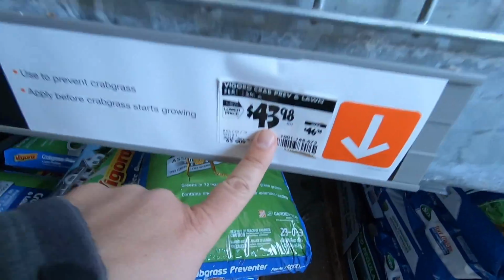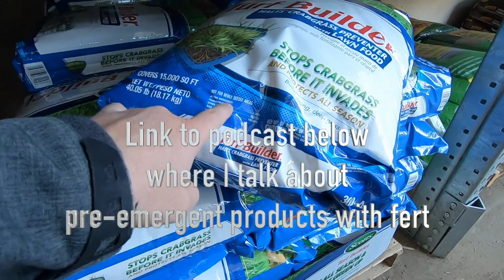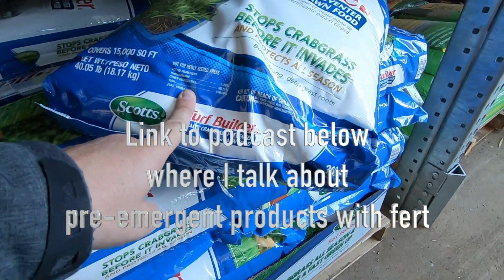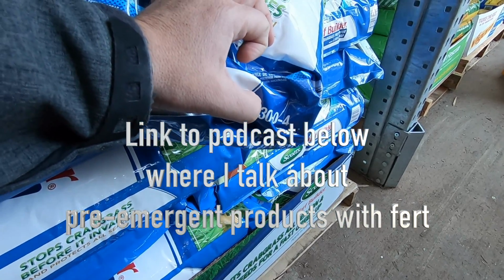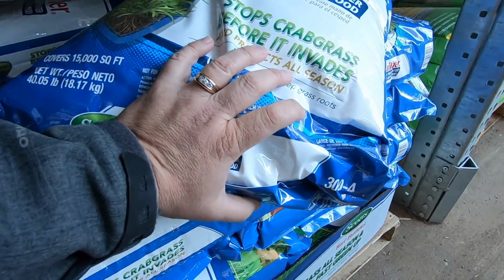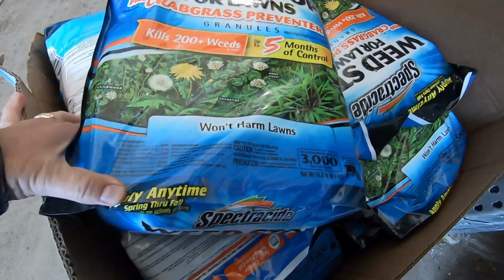So 44 bucks, 63. I did, in the podcast, I talked about the pre-emergents with the fert in them. It's not a bad way to go. It's just more math you have to do, because I prefer split apps rather than one heavy app. If you link to the podcast, you'll see where I talk about that. But we've been seeing this a lot down in the south.